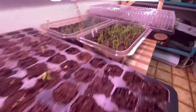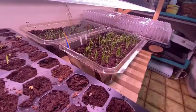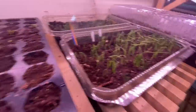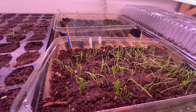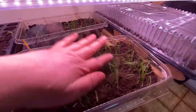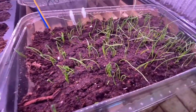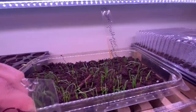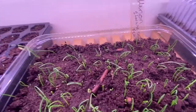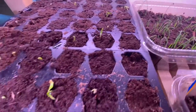The peppers are up. Let's check on the seedlings we planted on the 21st. We planted onions. These are the red rosa onions, and they're doing very well. Some are still germinating. The ones in the back are the Patterson onions, and they're doing very well too. I'm pretty excited for that.